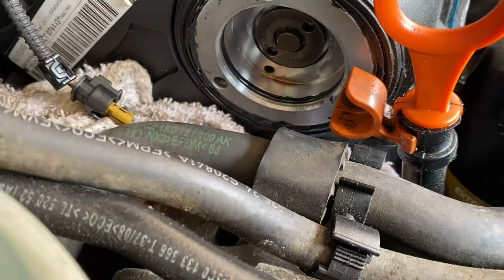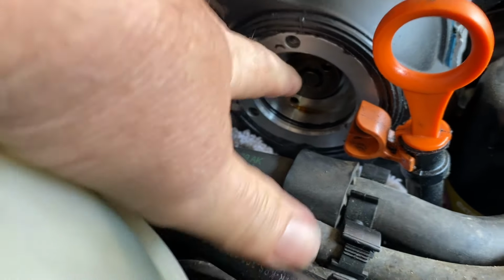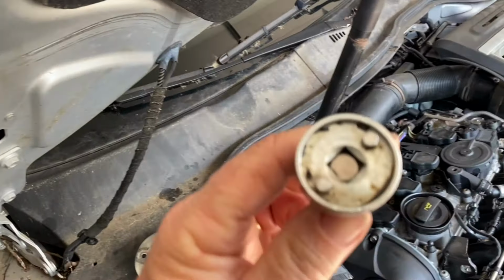Now, as we can see with this one, you see it's right here? You need a special tool to take it out. You can go on Amazon. It looks like this.